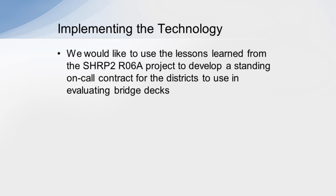At the end of the day, we would like to develop a statewide contract for the evaluation of bridges in Virginia, which would include GPR, infrared, probably impact echo, half-cell readings, sounding, a wide variety of testing data, so that we could make the testing available to our district bridge sections and have a contract mechanism to collect the data that was needed.